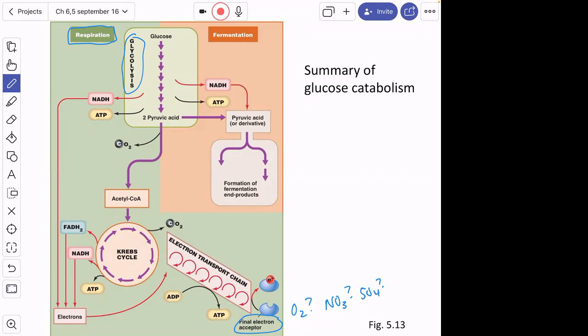And then fermentation involves glycolysis, and then maybe just a few other reactions, something that doesn't require any oxygen. So we're going to start out with glycolysis and move our way through respiration first, and then talk a little bit more about anaerobic respiration and fermentation. So again, paying particular attention to where the electrons are coming off, where ATP is gained.